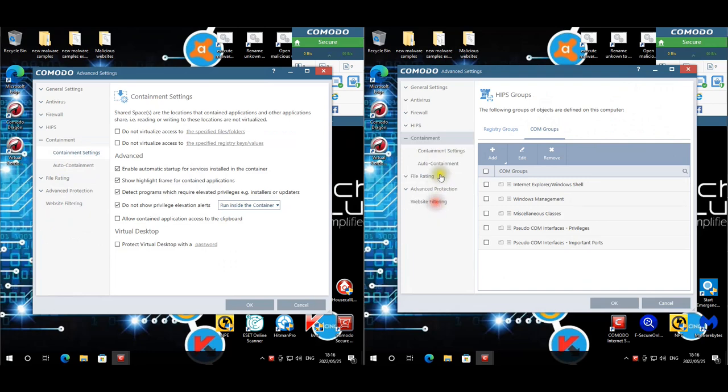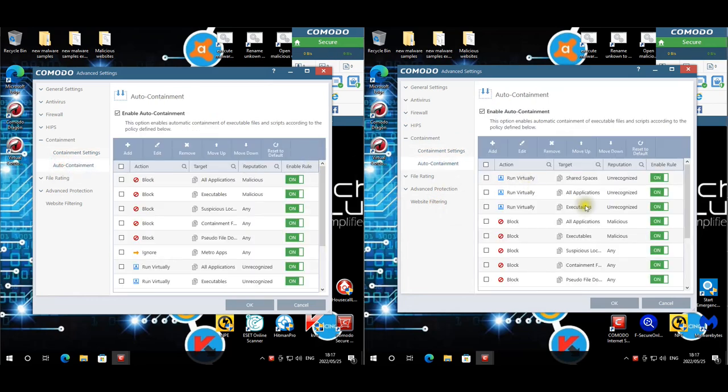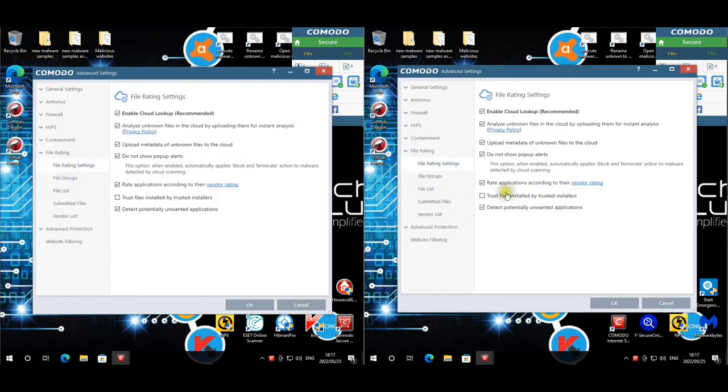Containment, I think, is pretty much the same. There might be something small different that I didn't pick up, but so far everything is the same. The rules are just not in the same order, so that's also another difference: the rules orders are not the same. But file ratings we have the same.